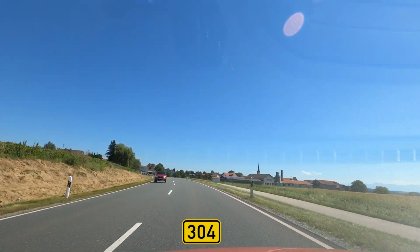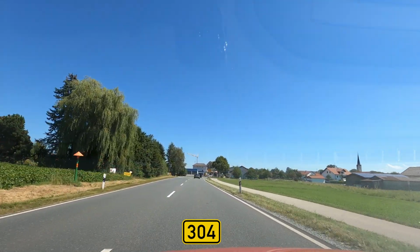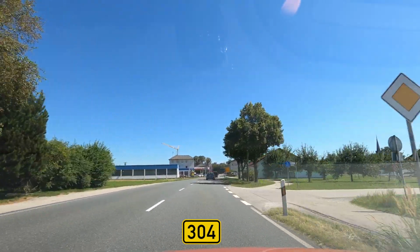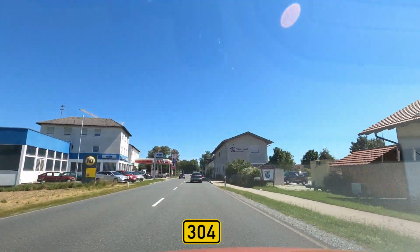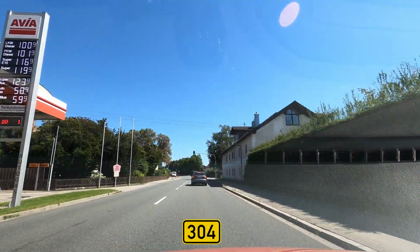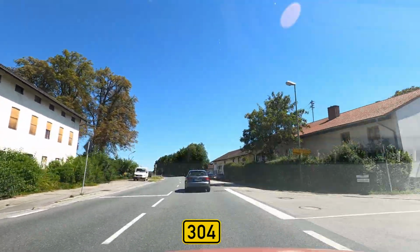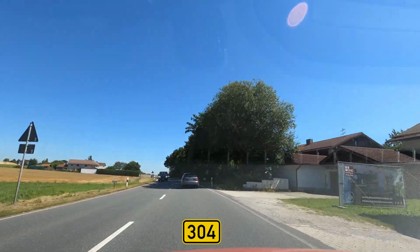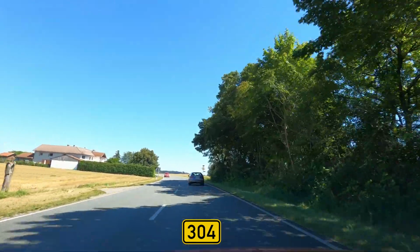I have a nice view of the mountains here on the right. Gas there was pretty cheap. And we have about 13 kilometers until Wasserburg.